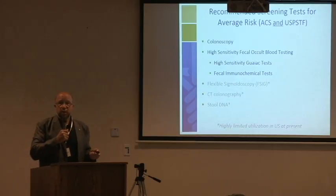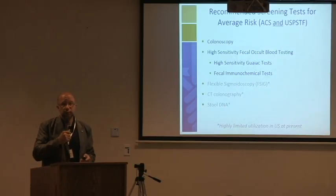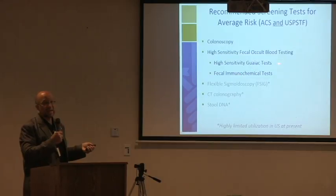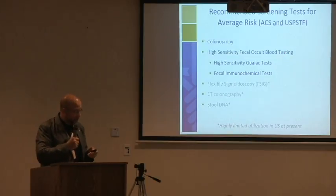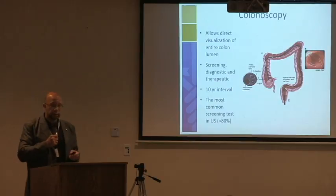Are they gray because they don't work? No, there's good evidence for them. But their use is very, very limited in the U.S. for a variety of reasons. Consequently, probably 98% of screening in the U.S. occurs using one of these two tests. So we're going to focus on those tests. I will touch on one or two of the others as we go through them.